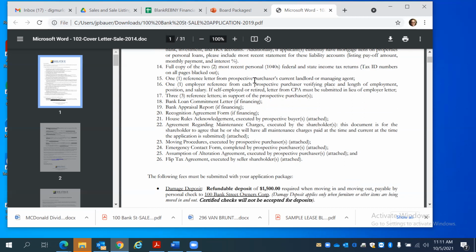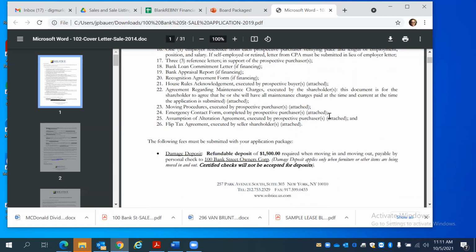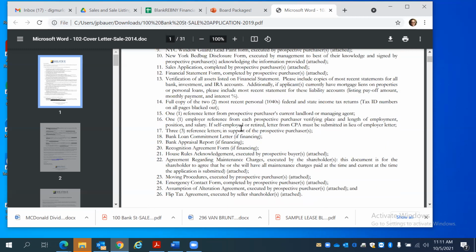We're going to need 1 reference letter from your landlord or managing agent. We're going to need 1 employment reference letter, 3 reference letters, and again, bank loan commitment, bank appraisal, recognition agreement of financing, right? And these things will all come from the bank. Again, attached, right? So really, there's only a few things that my client is going to have to prepare separately. Everything else that we're going to need to fill out and sign is included in this package, right?